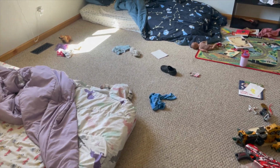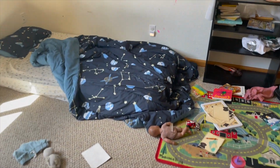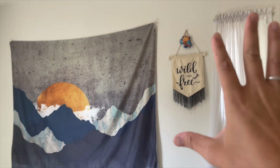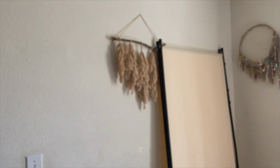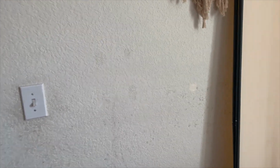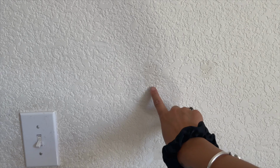Okay, very real and vulnerable if you're new here, but we spoke about the paint colors in the last video, and we are just going to be doing this wall, and this wall over here. And the paint color that won is the Tonne's Inlet. It's this one right here.